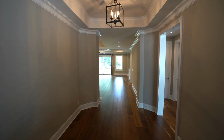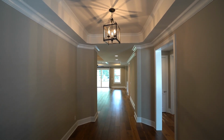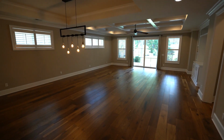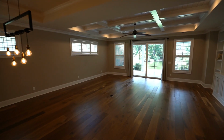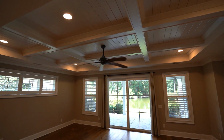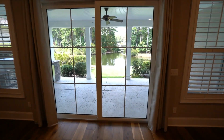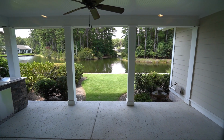The foyer has a great recessed ceiling and makes a great entry into this house. And our line of sight then is across this dining living area to our lake out back. The living room has a real pretty coffered ceiling with the paneling up in those coffers. The porch is covered. There's a big outside kitchen there. Pretty view.